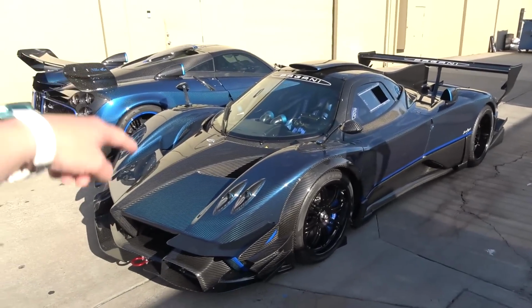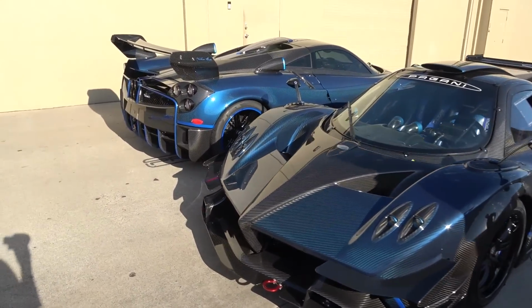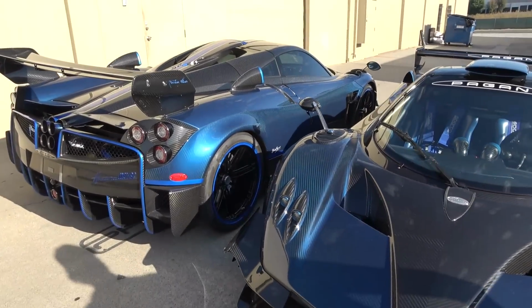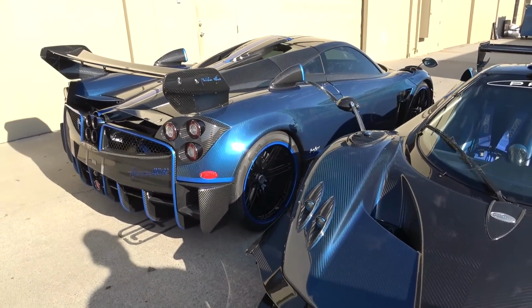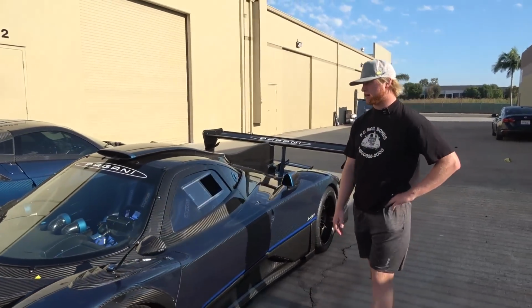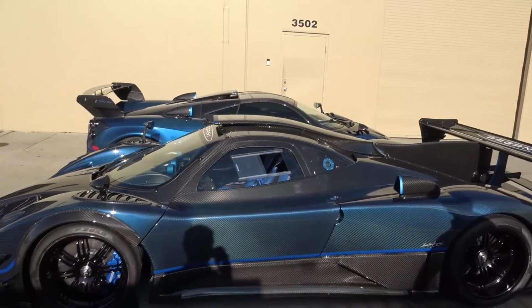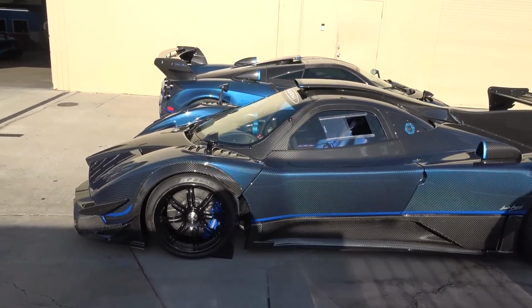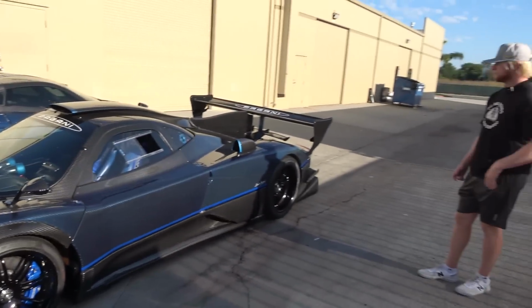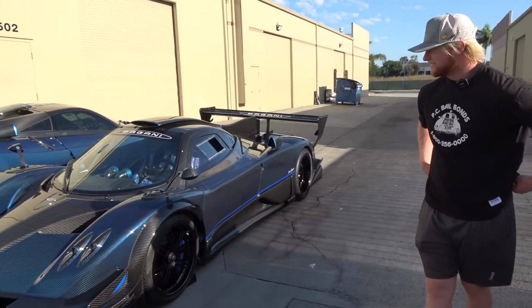I can see why you went from the Revo to having the BC as well. The match. Yeah, it was definitely one of the ones that just made sense for the collection. We had our old Huayra Roadster, which was awesome. Still a beautiful car, but when we realized we can get that one to match, it really just made sense. These two together are so cool. Like, it's not a normal Zonda and it's not a normal Huayra. It's kind of like the ultimate extremes.